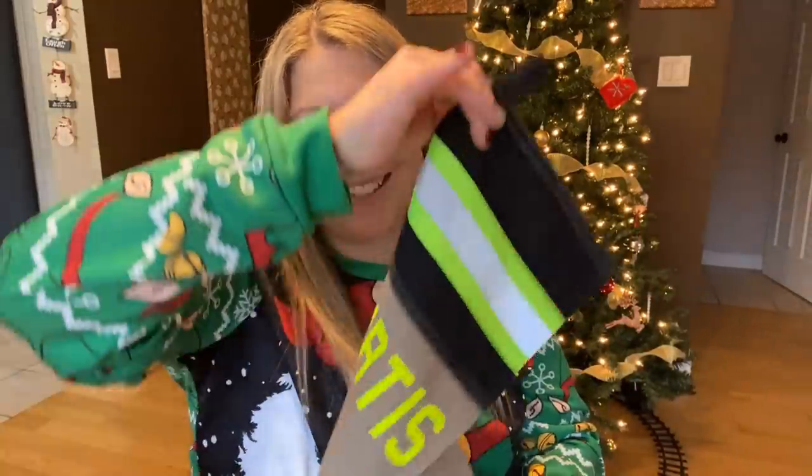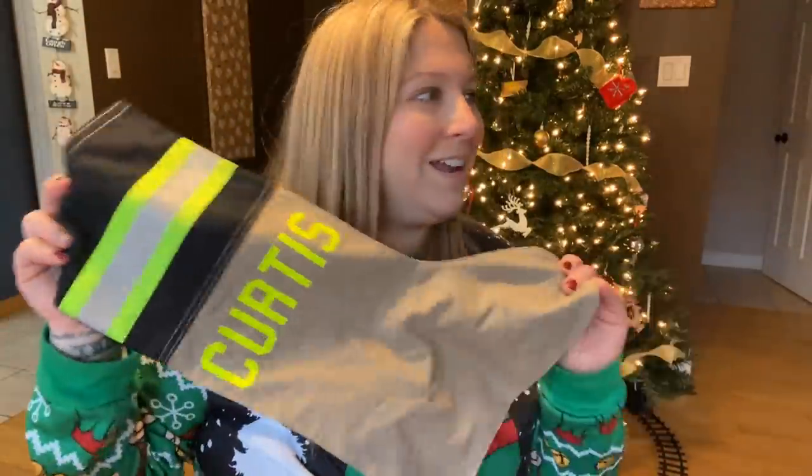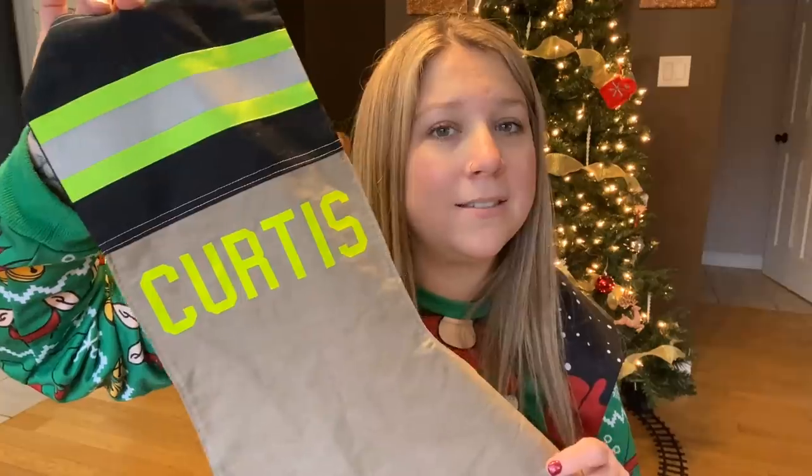Let's not. Let's do the fun thing, because I got out Curtis's stocking, and I know you guys are going to ask, Miranda, where did you get that stocking? Well, let me tell you, I can't remember. I ordered it on Etsy for him. I can't remember what vendor I went with, but you can buy these on Etsy.